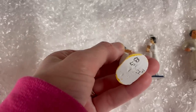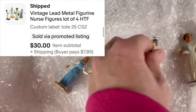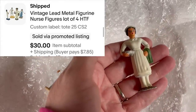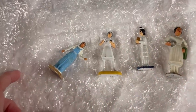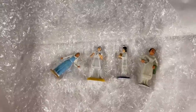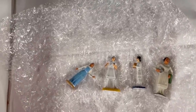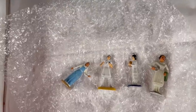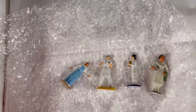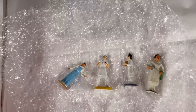But I just want to show you how cool these little nurse figures are. They are super, super cool, really cool pieces. And I sold these for $30 plus shipping. And you guys, I forgot to tell you where I've been getting stuff. I got these at a church sale for $2. So let me go back to my orders and I'll tell you where I got the other stuff as well.